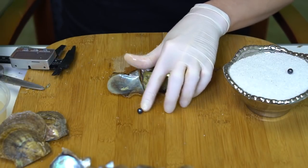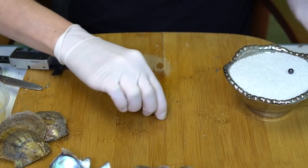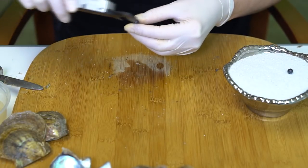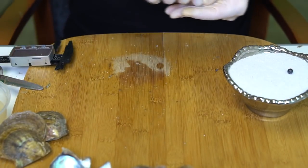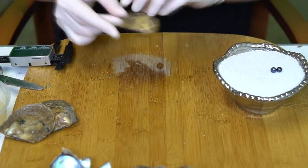Ooh, that is really beautiful. I want to say it's like a mix between like a blue and a violet. And it's super iridescent. It's got like a bluish green just overall color to it. It's really amazing. 7.21. This is stunning.